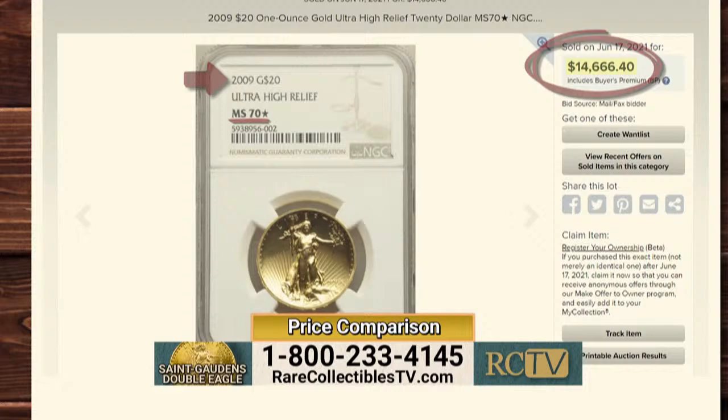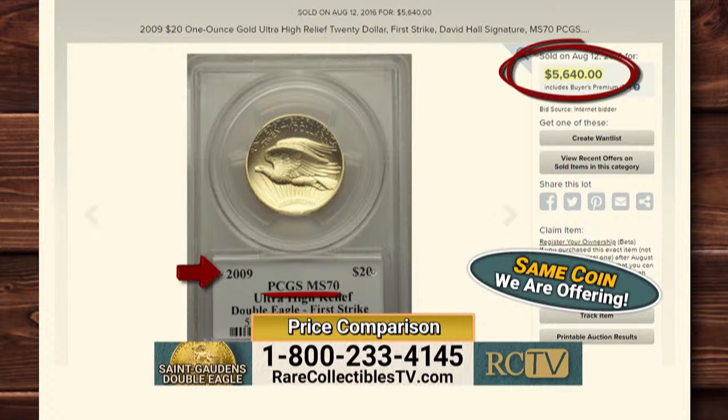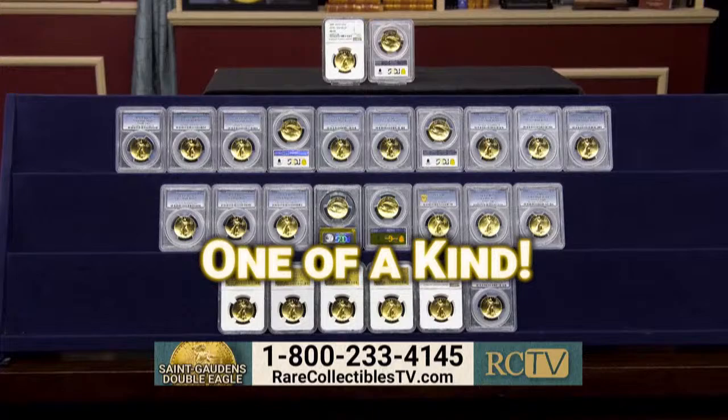And then the MS-70 coins, the coins I have today, even without a designation, here's one, $5,900 that coin's being offered for. And here's one. This is exactly the coin I have here today, the 2009 Ultra High Relief Mint State 70 grade. Here's one that brought $5,640 at auction.